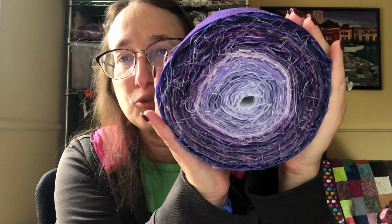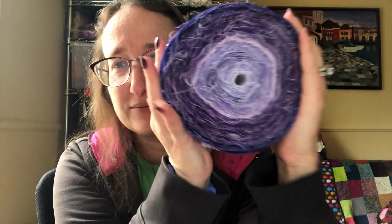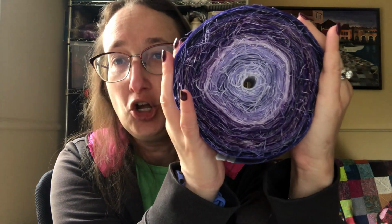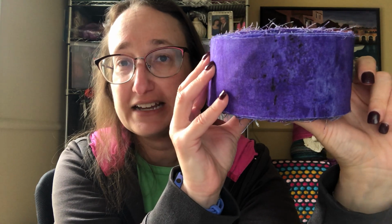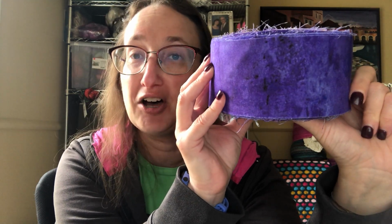What I have right now looks like this, which I know is not super impressive, and a lot of threads. I was a little surprised by that, but I think it'll be fine once I start sewing these together. What I used is a jelly roll, and a jelly roll is a type of pre-cut fabric. The most typical way that fabric is sold, well, originally, is by the yard.